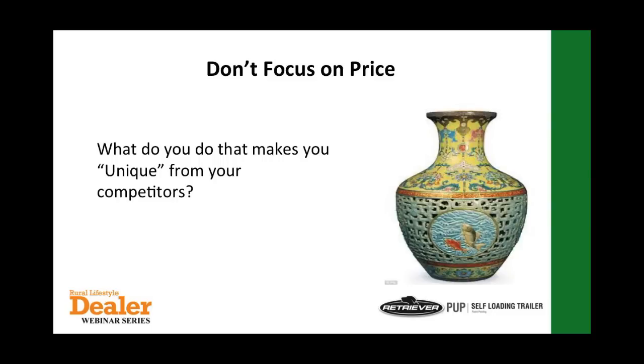So you have to ask yourself the question: what makes you unique from your competitors? That Ming Dynasty vase is worth millions of dollars. I can get a truckload of Chinese vases from Walmart, Target, or Kmart for $10. The difference is there's very few Ming Dynasty vases. I can get semi-trailer loads of vases from China. So if you're just going to be another Chinese vase, then you're not going to be worth a lot.